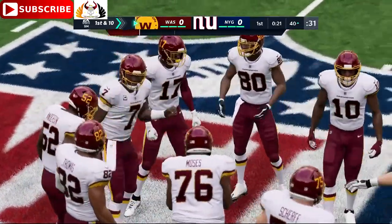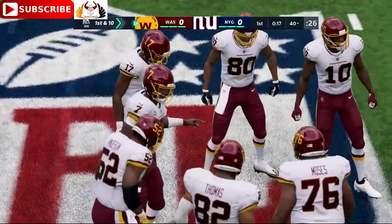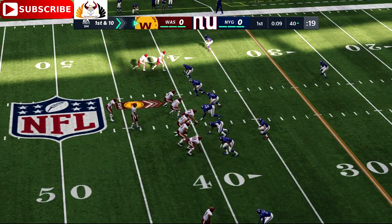First down, Washington. Well, remember, they tried to give him the ball and let him run on the last play, but I think the light bulb went off in their play caller's mind, and this time they get it to him the more conventional way, and it's much more successful as well.